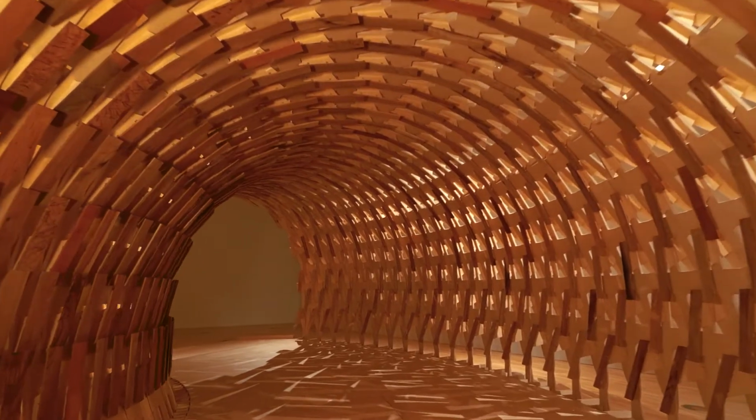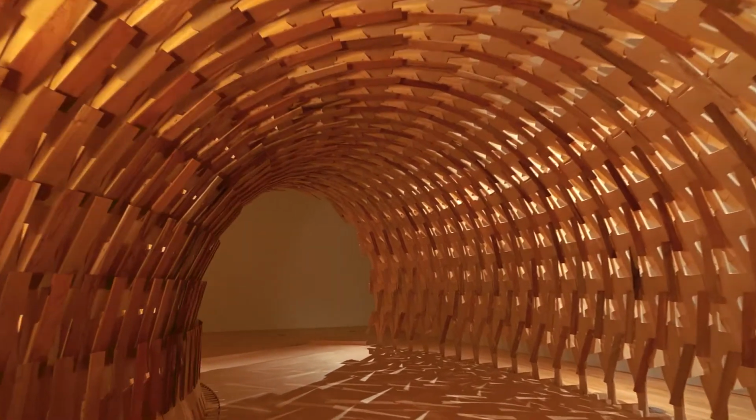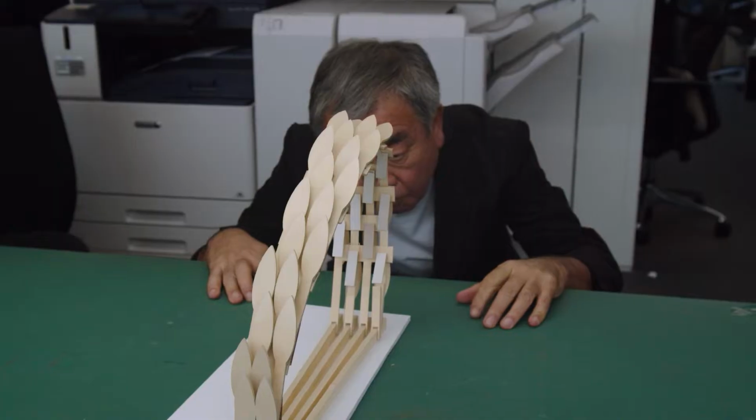In the Botanical Pavilion, there are many recurrent elements of my architectural philosophy. For instance, use of wood, aggregation of small particles, structural challenge, porosity, light, and shade.